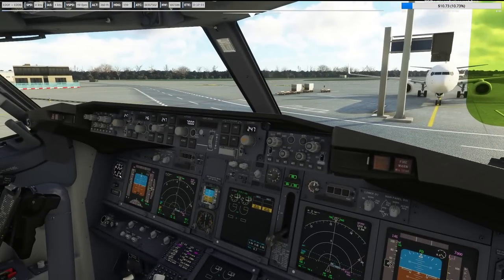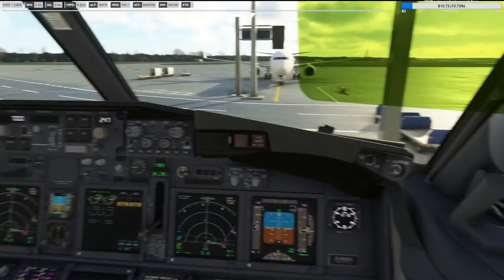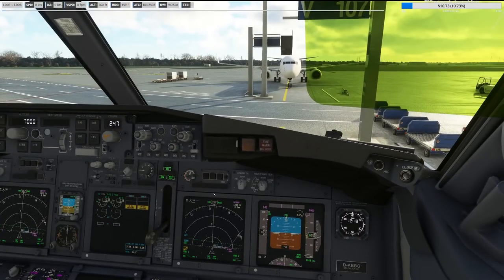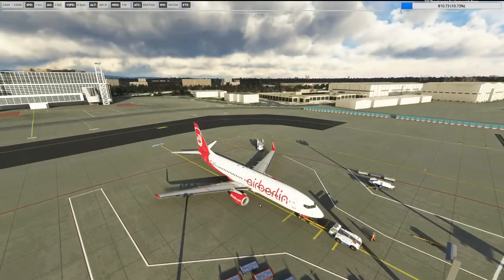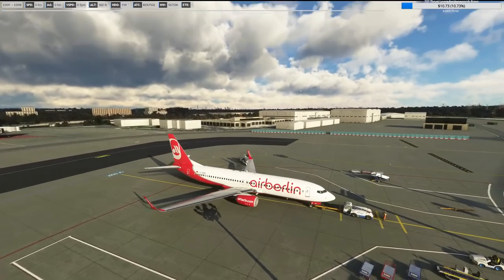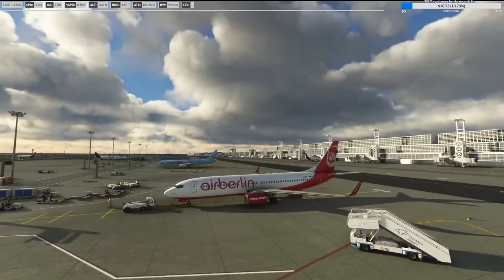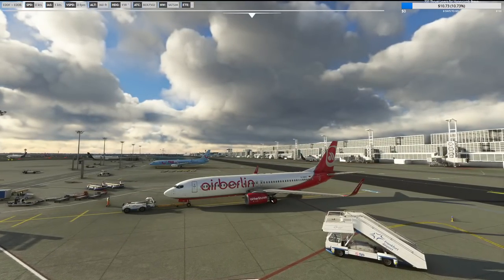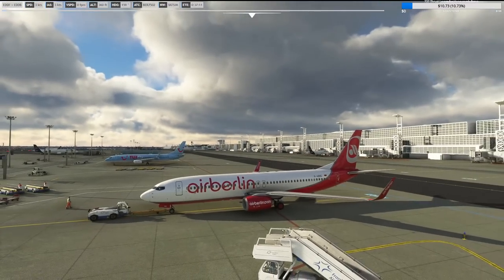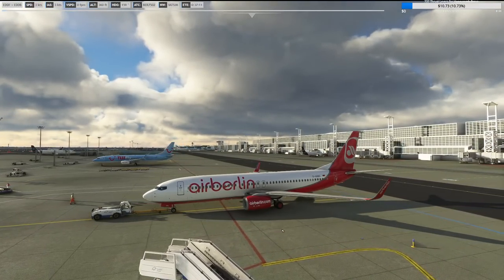Holding short November. So, 37 minutes on the ground. I would call this a good turnaround. Taxi via Lima, hold short of Lima 3. Lufthansa is a bit shy. That sound when these guys turn off their engines is really a little strange.